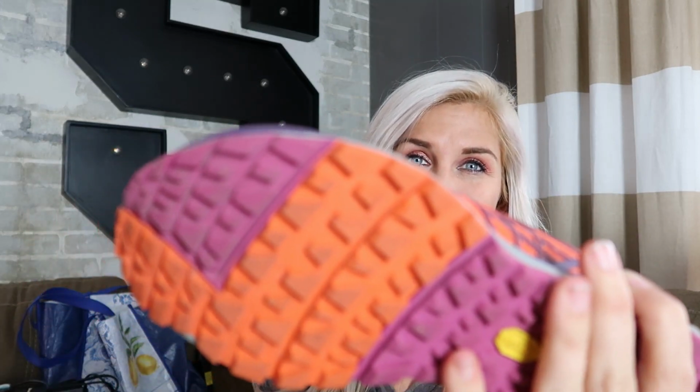All right, here is the other Merrell shoe. And these are a trail shoe. I forgot to tell you guys that. Anytime that you see a really aggressive tread on the bottom, and then it says Vibram sole, that's something that you want to include in the keywords and in the title as well.